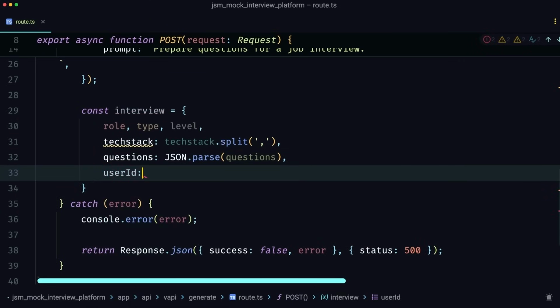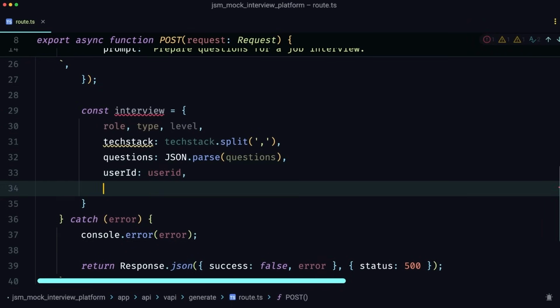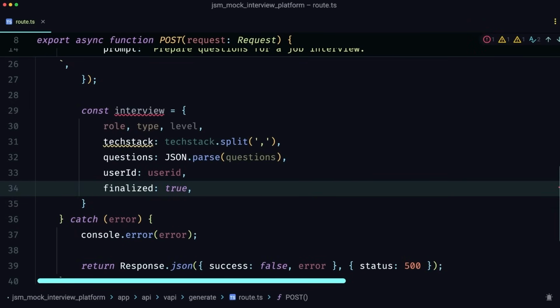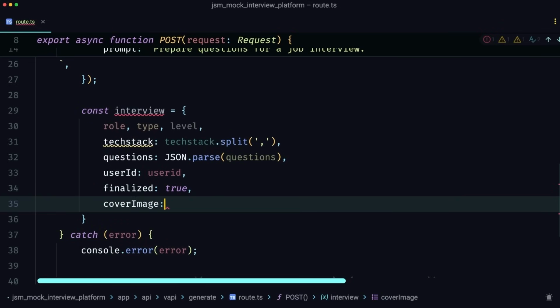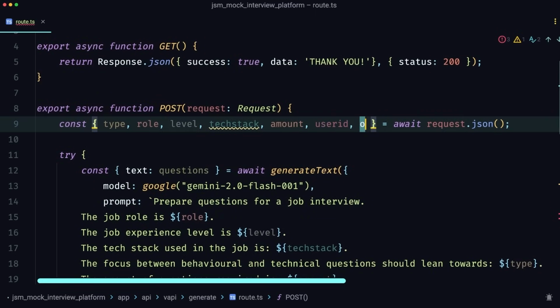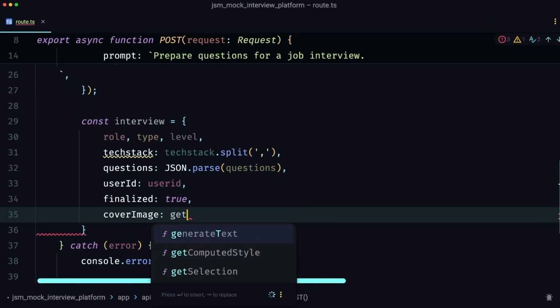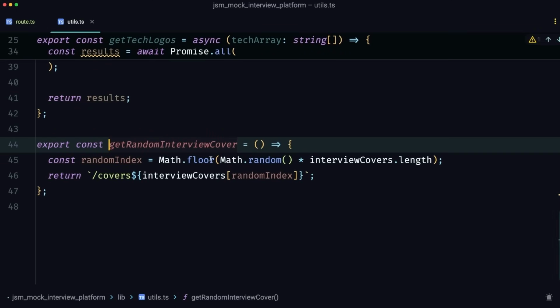User ID will be equal to userID with a lowercase I here. Finalized will be set to true. So have we actually finalized this interview or not? And then we also can render a cover image. Here, you could actually ask the user for which company they're interviewing, and then you could get the cover image uploaded by them. But in this case, I wanted to keep it simple, so we will just get a random interview cover. Make sure to import it from utils.